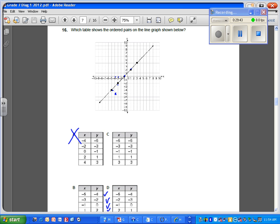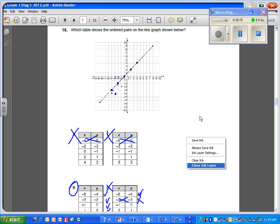Let's look at C. When x is -5, it's not a -5, so that's not it. And then on D, -5, -4, yes. -2, -3, no. So that's not it either. I know my answer is B. I don't even have to see the last one. I proved the other ones are not. So go through each one. This one wasn't. This one wasn't. This one wasn't. That one was. So please make sure you can put a happy face on the ones that you have looked at every answer choice and you know for sure you chose the best answer.